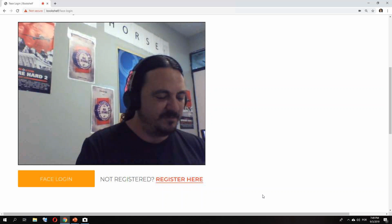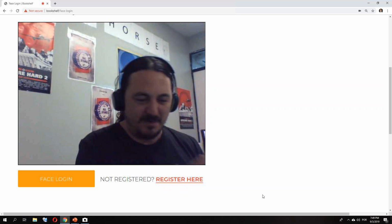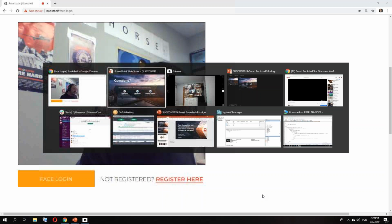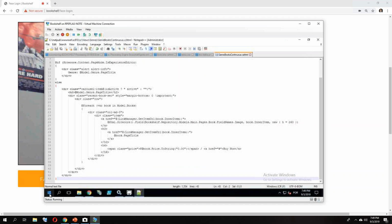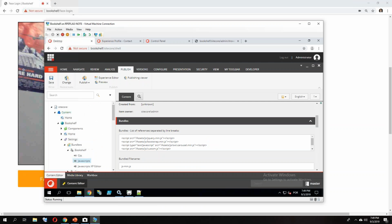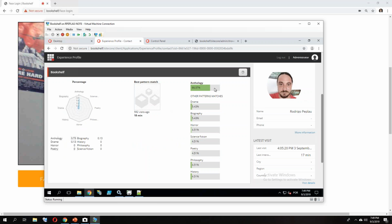The preferences, all the time I was speaking about, that was already there because that was very easy. Let me show you here. I basically have profile cards attached to each of my pages, and when I visit the page, I sum up one visit to that profile card. That's out of the box from Sitecore. Even if you go to experience profile, you see here, that's me, and I have ontology, 66%. So those are pattern matches. That's quite out of the box.